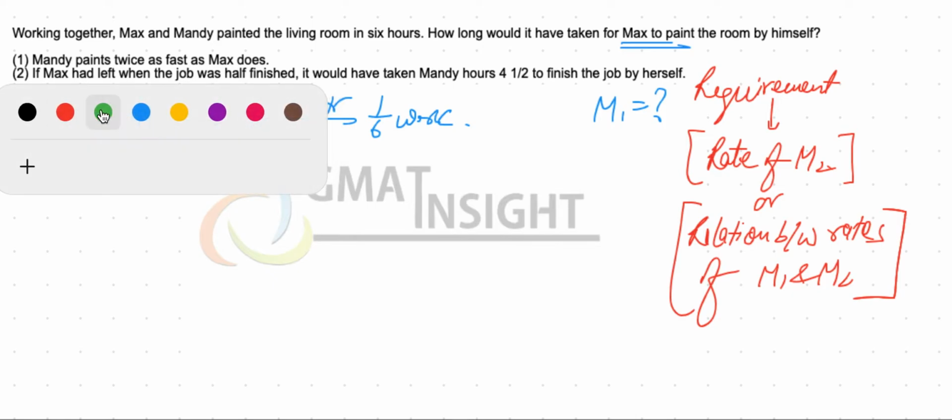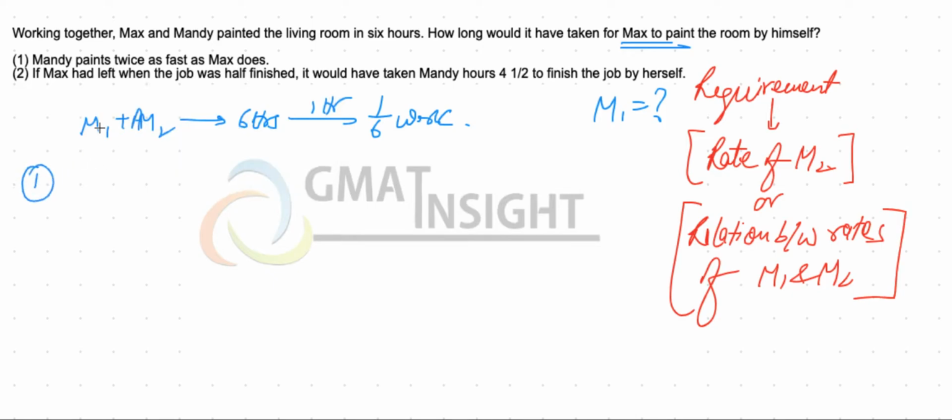For example, let's quickly look at what the first statement has to offer to us. Mandy paints twice as fast as Max does. So since Mandy paints twice as fast, if you look at the efficiency, I can say M2 is twice as efficient as M1, which means M2 will take half the time that M1 takes. Now using this information, we can comfortably answer the question.